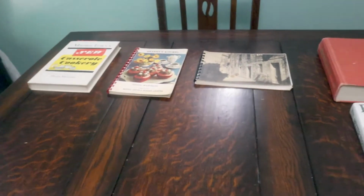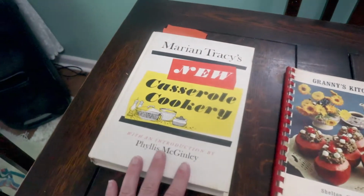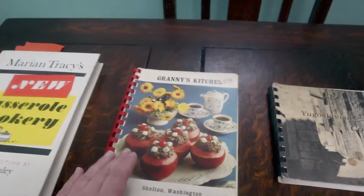Okay, and the last decade I have is the 70s. Okay, so this one's 1974. I love a good casserole cookbook, and I've never made anything from here. So let me know if you want to see something.